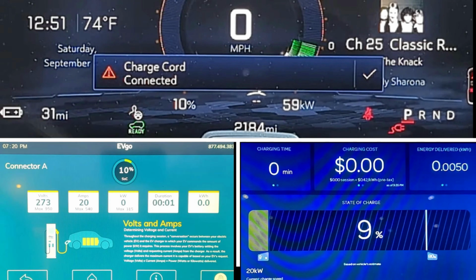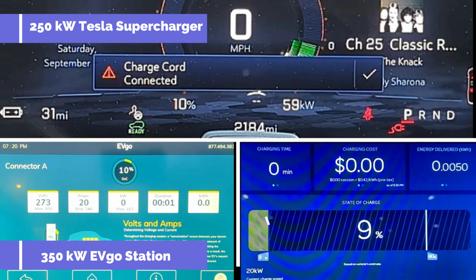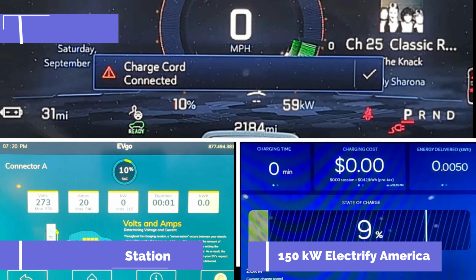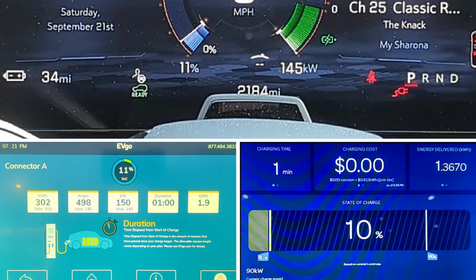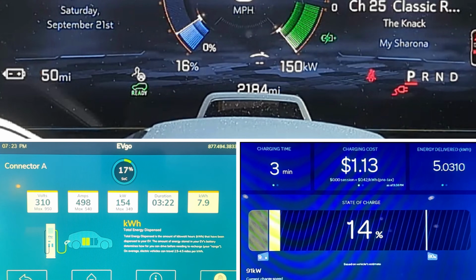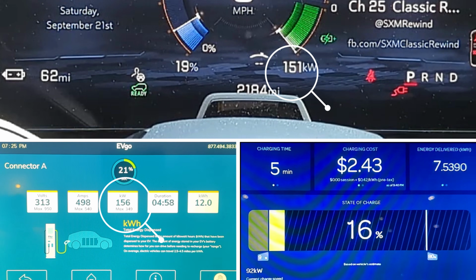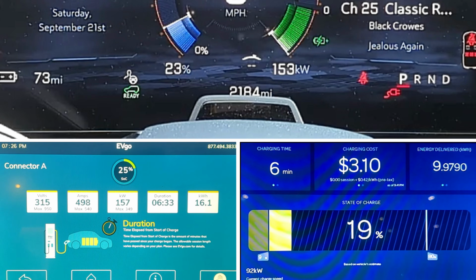Okay, so on this split screen, I have the 250 kilowatt Tesla Supercharger on top, the 350 kilowatt EVgo charging station on the lower left, and in the lower right, the 150 kilowatt Electrify America DC fast charger. As the sessions start, you can see both the EVgo station and the Supercharger are delivering just about the full 500 amps that the Equinox can accept, and do so for the first 7.5 minutes, although the EVgo station is delivering a few more kilowatt, so it does jump out to a very early slight lead.